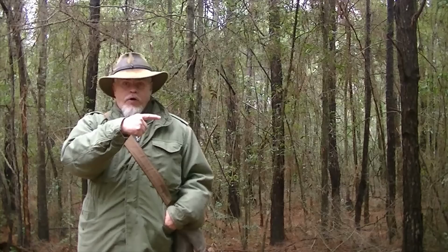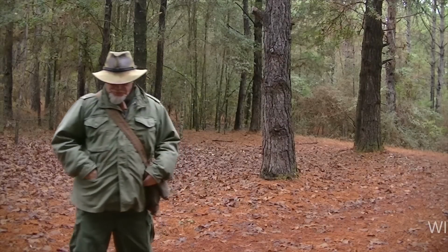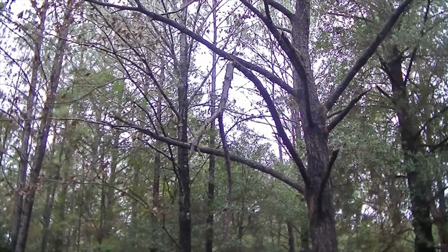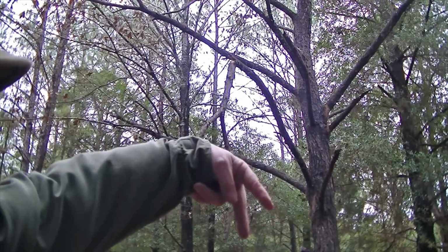Okay, my third W. I come here and this place looks good, relatively flat. My firewood's right there, my water's right down there. So what am I looking for? The third W, Widowmakers. This looks pretty good, right? Let's look up. There, hanging on that broke branch coming off that tree is that Widowmaker, that split limb hanging down.